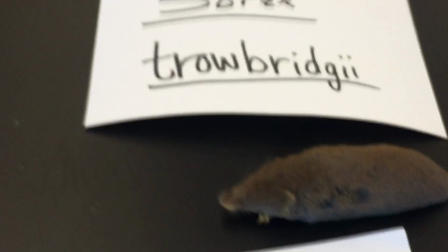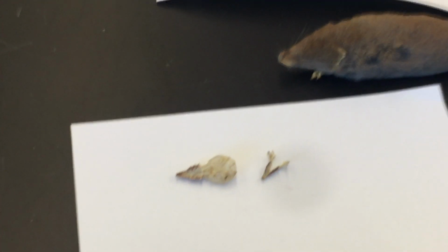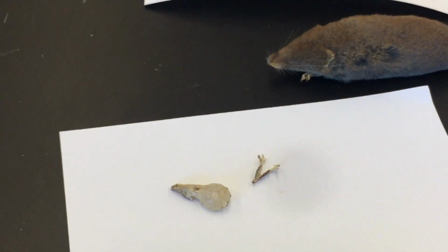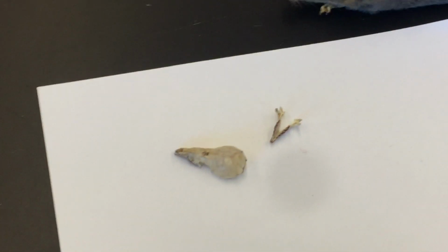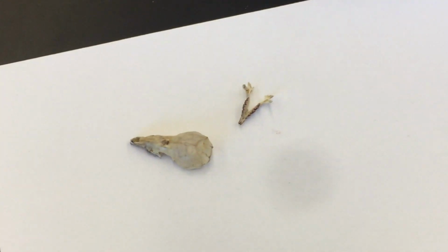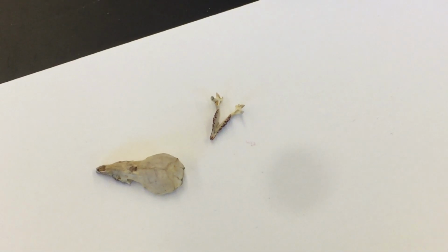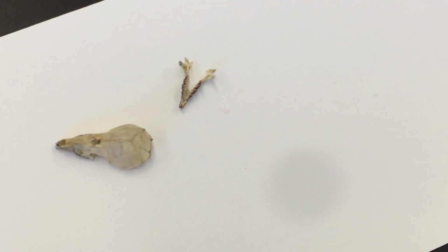Let me see if I can turn this one up a little here so you can see the other side. Now I can see the upper side of the skull, and you can see it's very delicate. It's like looking through some tissue paper there.